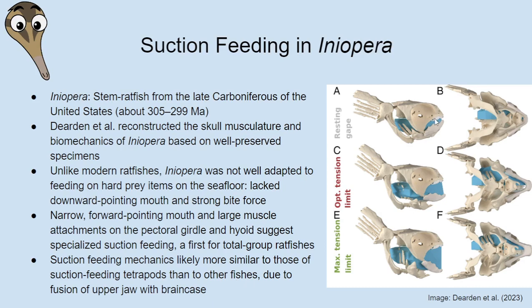So it cannot suction feed by moving parts of the upper jaw like the ray-fin fishes can, or like some of the sharks can. Instead, the suction feeding mechanics of Iniopera appear to be more similar to suction feeding tetrapods, so four-limbed vertebrates like us. And now, four-limbed vertebrates, most of us live on land, but there are some of us that have gone back to the water to live.